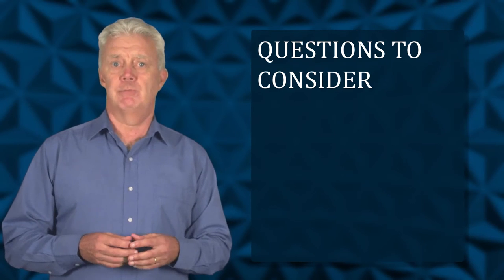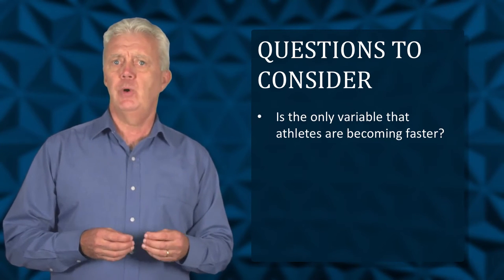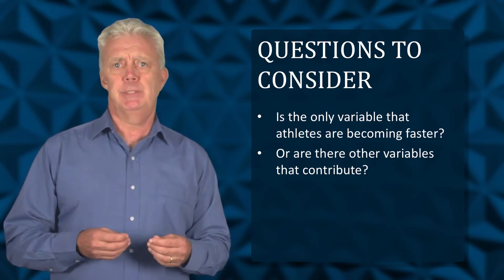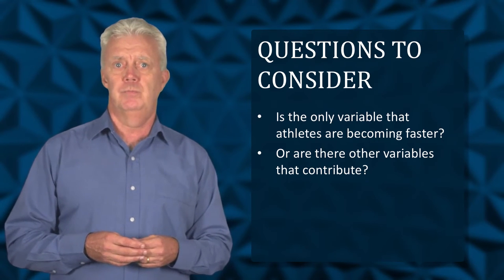We can see that the times are faster. Should we ask some questions, like, is the only variable that the athletes themselves are becoming faster? Or are there other variables contributing, such as improvements in equipment, or both? The faster times could be attributed to advances in technology, such as the availability of lightweight shoes.